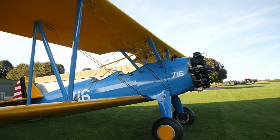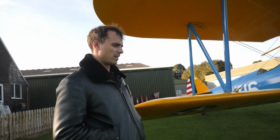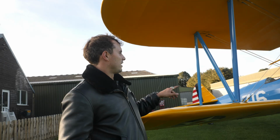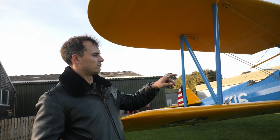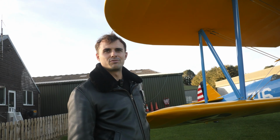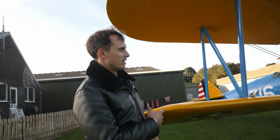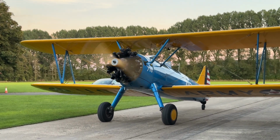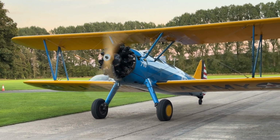So Stearman were bought by Boeing in the late 30s. This was a PT-17D initially. So it had a Lycoming 9-cylinder radial 225 horsepower engine on the front. Having been rebuilt many times from the 40s, this one was 1943. Up to now, it's had, I think, 2 full rebuilds, so it's now got a Continental on the front, which effectively makes it a PT-17.